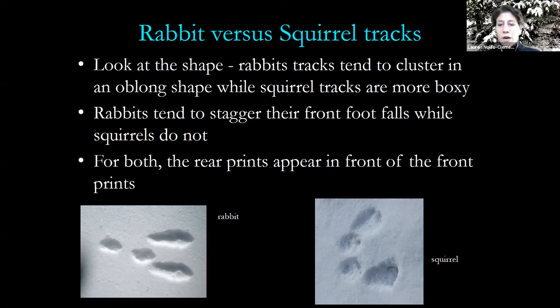But if the snow is deeper or you can't see the toes, what you need to look for is how they move. When rabbits locomote, unless they're running, they put their front feet down, and they won't align them. They'll put one in front of the other, and these are their back feet. So they'll put their feet down like this, and then they'll bring their back feet forward to move. Squirrels will hold their front feet together as they locomote. Also the generalized shape of the track is kind of squarish as opposed to oblong, but really this staggering of the front paws is the big difference between these two.